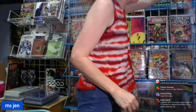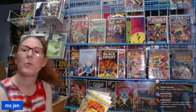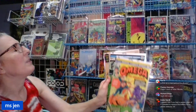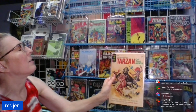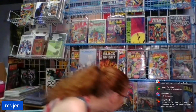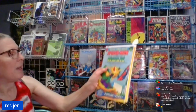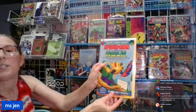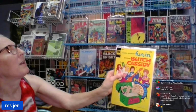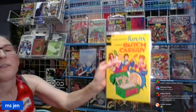All right, let's go from the bottom again one more time, and I'll show you really quickly. Omega number 1 is $40. Nick Fury number 5 is $20, and Tarzan is $15. The Dallas Times Herald Spider-Man Incredible Hulk is $14. The Butch Cassidy and the Pearl Caper is $20.